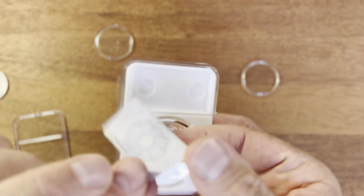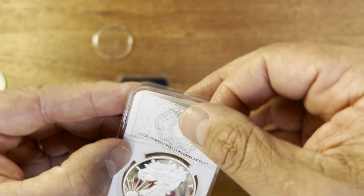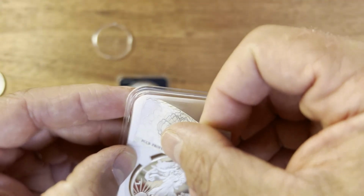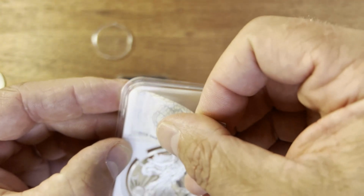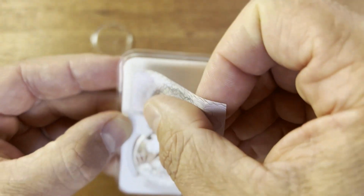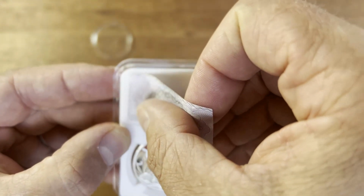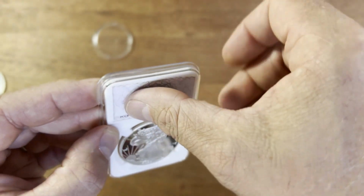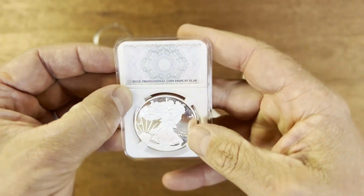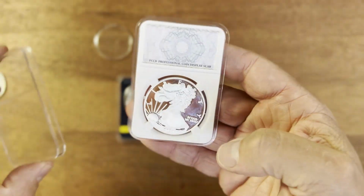So this just shows how easy it is for someone to get a coin, spend all of $10 odd, if not less, because you get a discount if you buy bulk, and then off you go. You can be selling fakes for $100+. So, okay, my stickering is not the best, but you get the point.